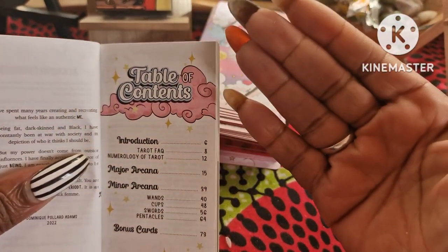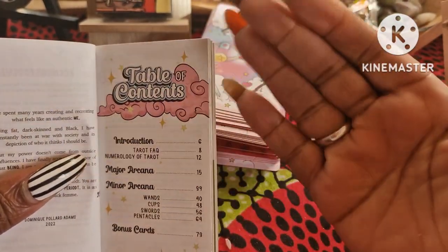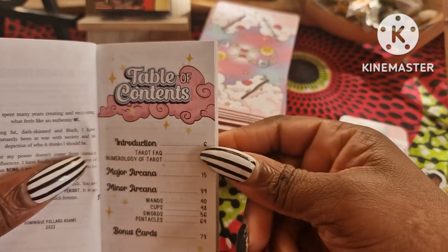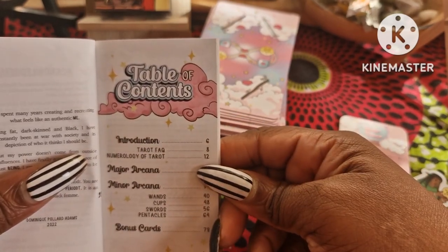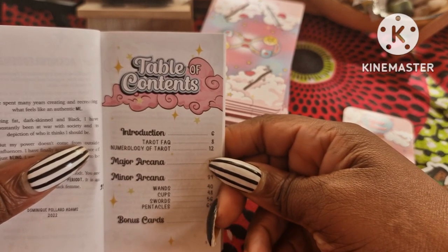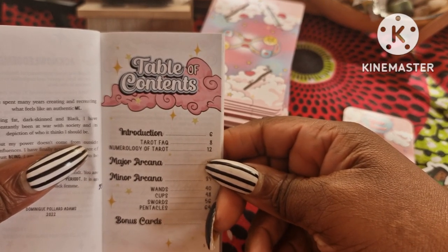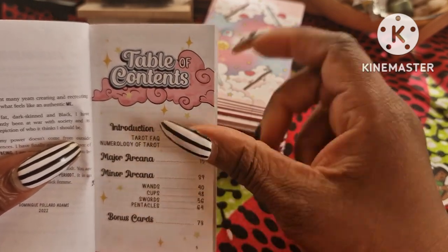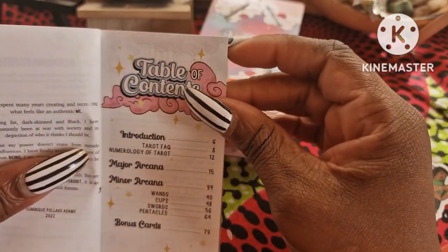So the table of contents. It's really nicely written. I like the font and just the way it's presented. So it's got introduction and the page, tarot FAQs, numerology of tarot, major arcana, minor arcana, when it talks about each of the suits. So it talks about the Wands, Cups, Swords, and Pentacles, and then the bonus cards.